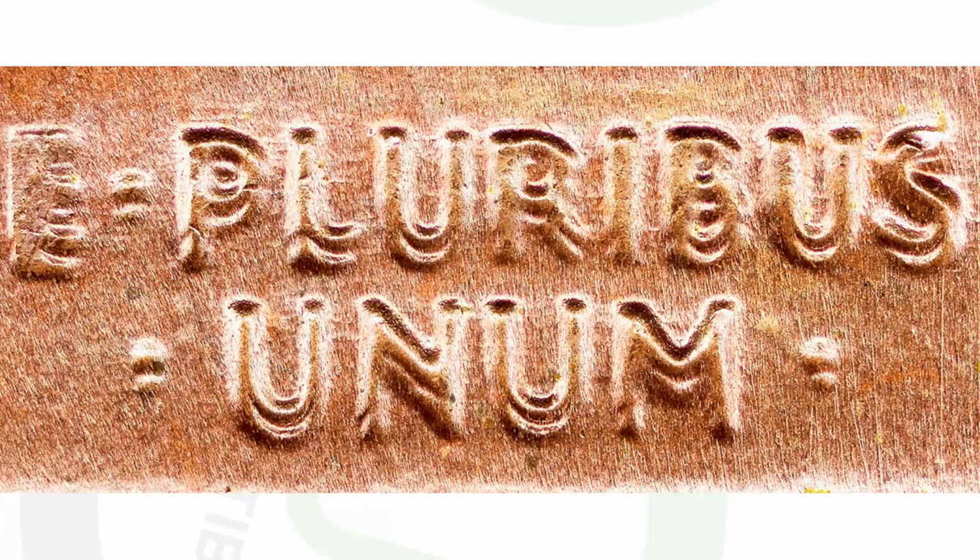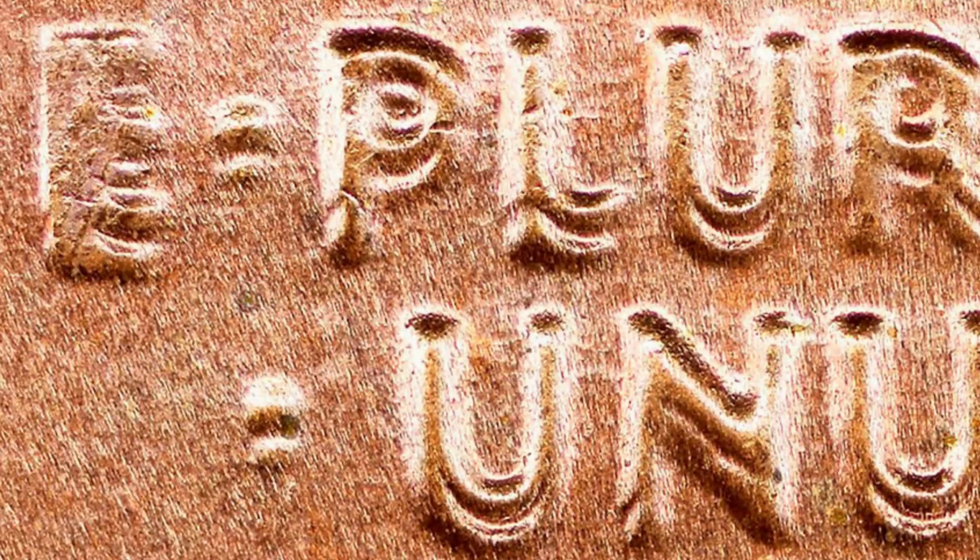And also we have a doubled die reverse, so doubling taking place on the back, the reverse of the Lincoln Cent. Here is a good example of that, some extreme doubling taking place here on the lettering of the reverse of the coin. So very noticeable there.